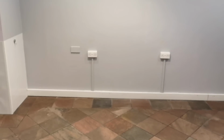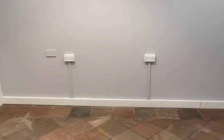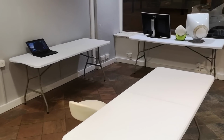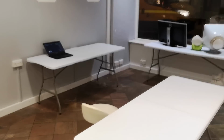That's going to go there, and that will give me some instant counter in the front room as well. So as you can see, we're rapidly reaching a point where I'll have available space set up and ready to go, and I can just carry on working, just doing it live, basically.